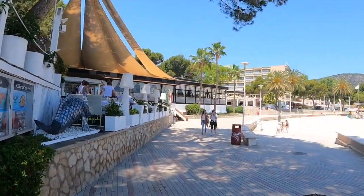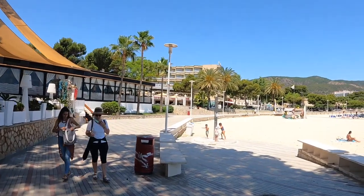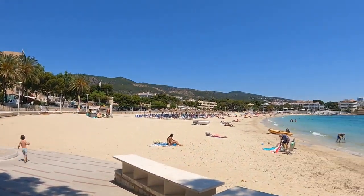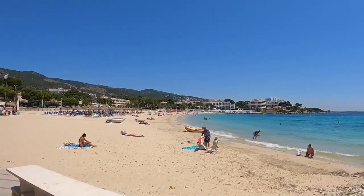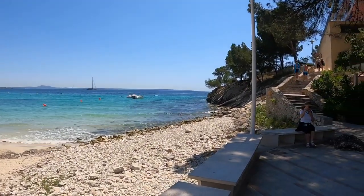Again, down here, you'll find more restaurants overlooking the beach and the beach itself, which again is a lovely sandy beach, as they all are around here. Apart from when you get in the corner again, there's some stones.